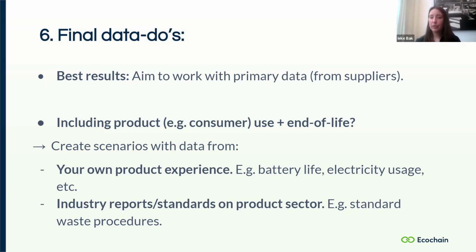And when you also want to include the use and end of life scenarios for your product, then you can choose scenarios based on your own expectations or what you have proven to find for your products, or you can use industry standards or reports. Nice.